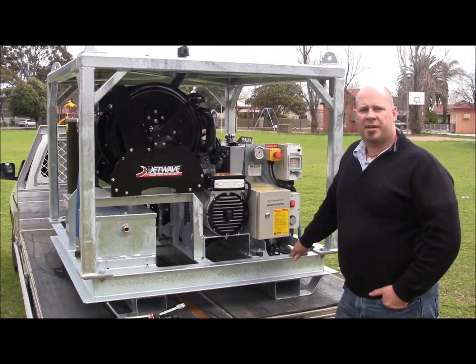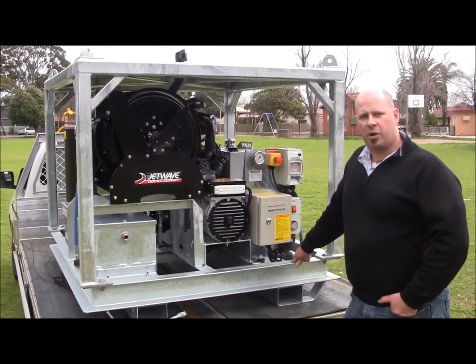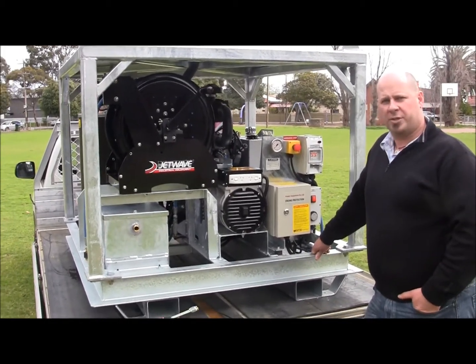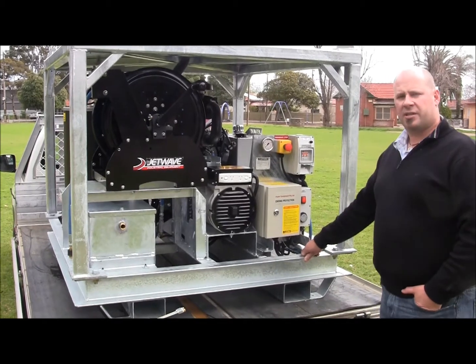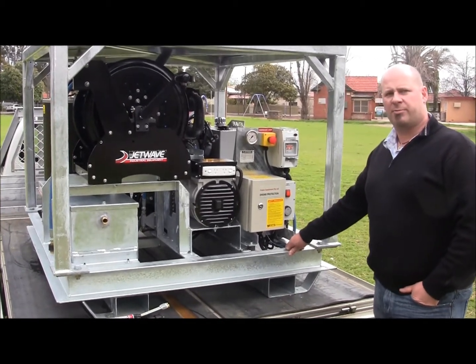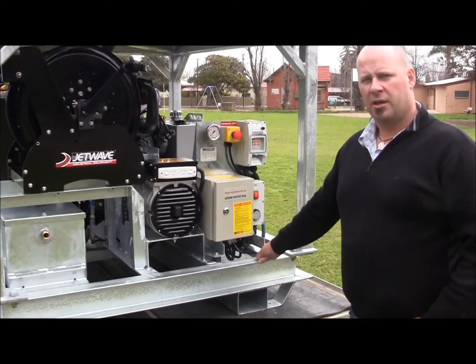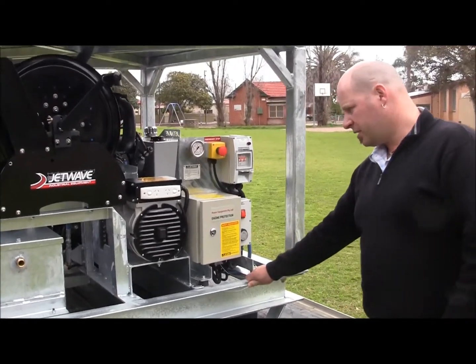I'm here with one of our latest custom made machines from Jetwave. This is a hot coal pressure wash, which is being driven by a Yanmar 31 horsepower water cooled diesel. This big machine puts out 4,000 psi at 21 litres per minute. Just want to run through a couple of the different features we've made on this particular machine compared to some of our previous built units.